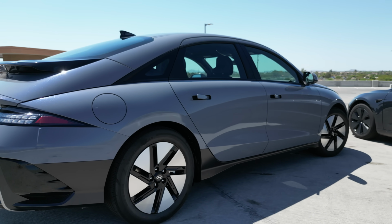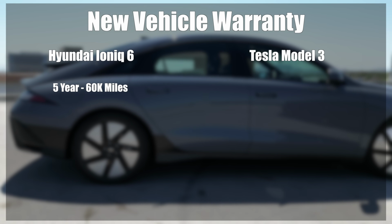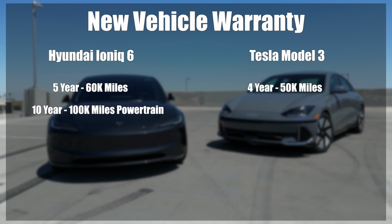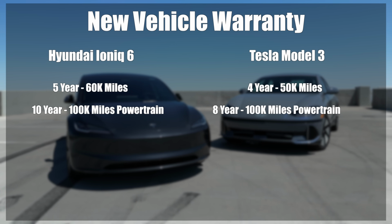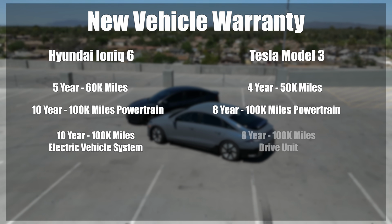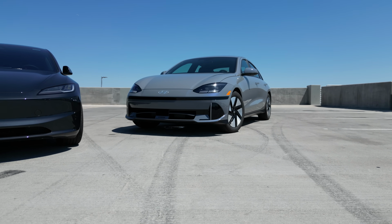Another important thing to you as a consumer will be the warranty of these vehicles. So this chart should help you break it down, but 5-year, 60,000 mile new vehicle warranty in comparison to Tesla's 4-year, 50,000 mile new vehicle warranty. The other difference is Hyundai has 10-year, 100,000 mile powertrain warranty. Tesla has 8-year, 100,000 mile powertrain warranty. And Hyundai also has a 10-year, 100,000 mile electric vehicle system warranty, which I'm pretty sure is the same as Tesla's 8-year, 100,000 mile drive unit warranty. So Hyundai, in all three of those categories, has a better warranty.